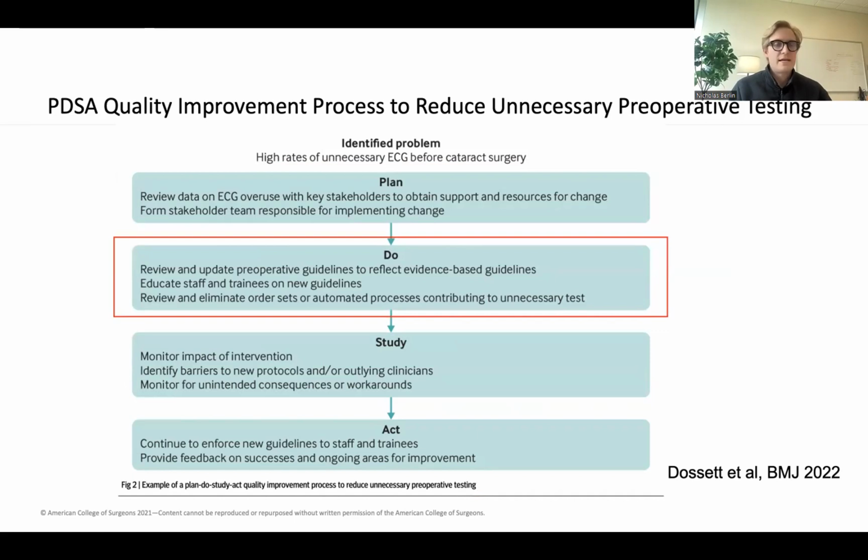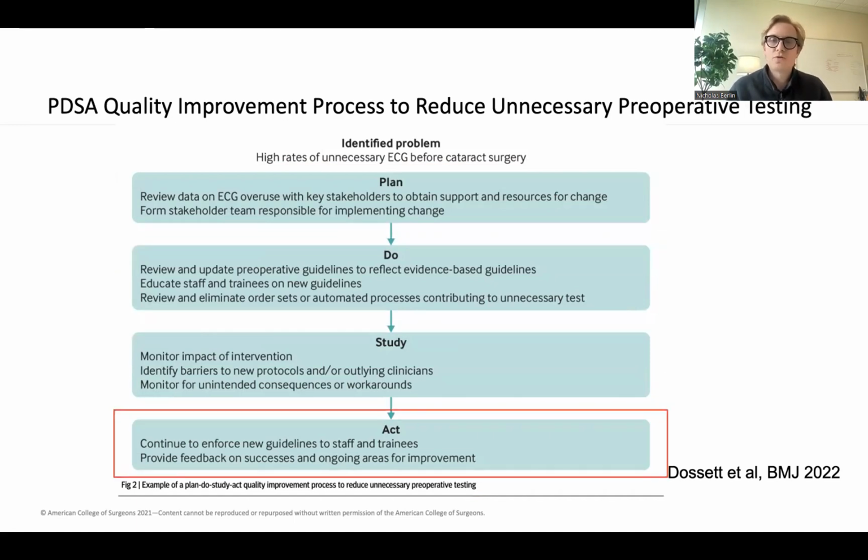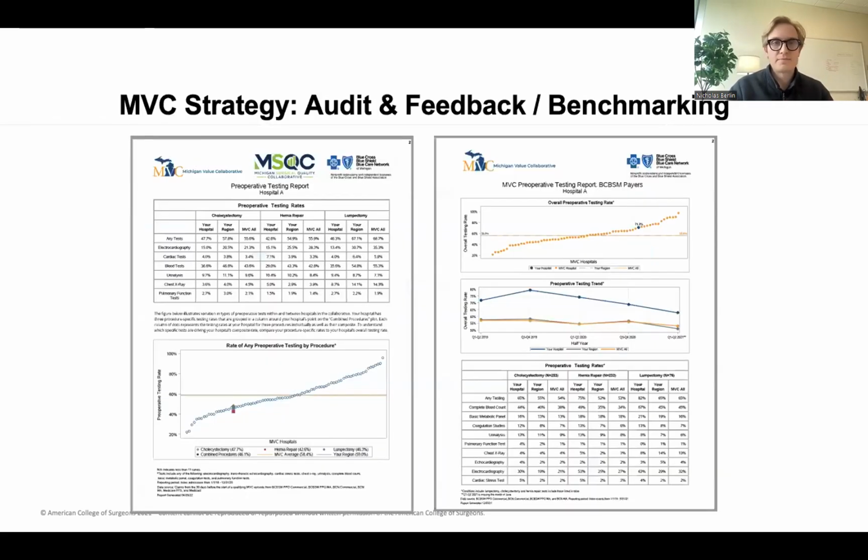to unnecessary testing. In the study phase, you might monitor the impact of the intervention, identify barriers to new protocols and/or clinicians, and monitor for unintended consequences or workarounds. And then in the act phase, you'd continue to enforce the new guidelines to staff and trainees and provide feedback on success and ongoing areas for improvement.